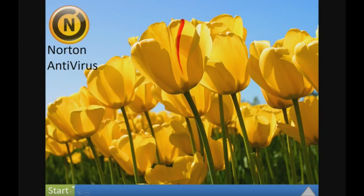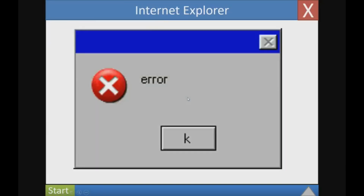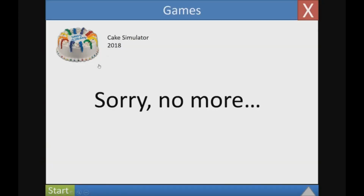I don't think it does anything. Let's see. Internet Explorer. So the site. The only website. Okay, let's go to the error. I don't know if that's supposed to happen. I don't think this internet browser's broken, so let's go to games. Okay, it looks like the only game is Cake Simulator 2018.